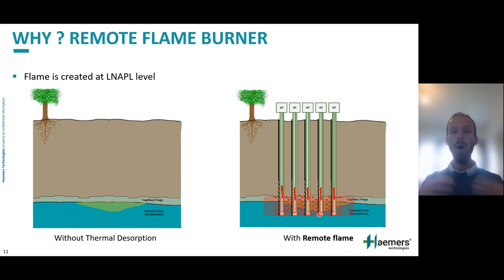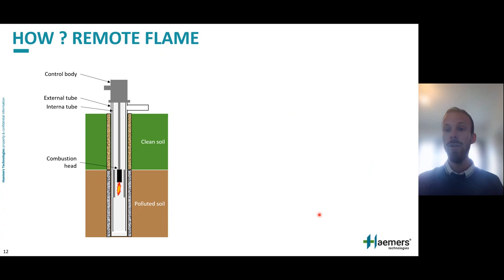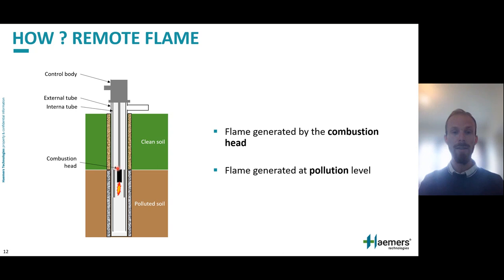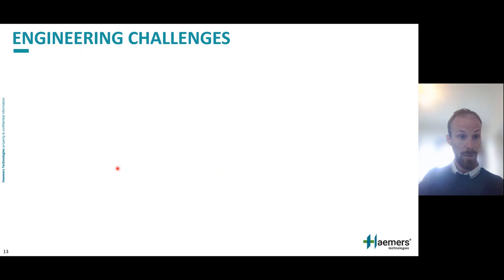So, but now, how to do that? How to create the flame at this pollution level? So we developed this burner. So the flame is still generated by the combustion head, but the flame is not generated anymore over the ground. The flame is generated at the pollution level. So how to get the combustion head at the pollution level? That is what I'm going to talk about.